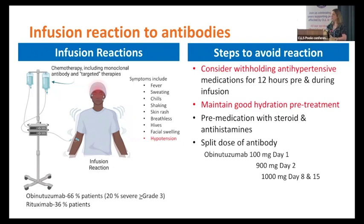Pretty common. With obinutuzumab, which we now use as a frontline treatment with venetoclax, up to about 66% of patients will get some sort of infusion reaction when it's first running. It tends to be much worse on the first dose, and subsequent doses get much easier. So it wouldn't stop me from giving anybody more treatment, unless somebody has a really serious anaphylactic reaction. And to be honest, I've not seen that personally.